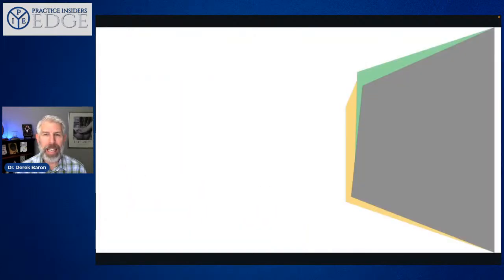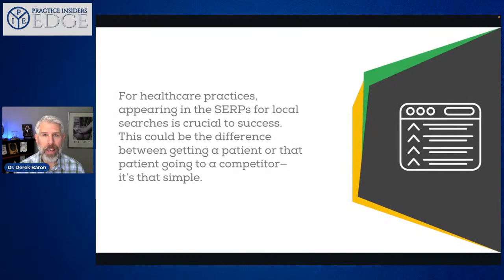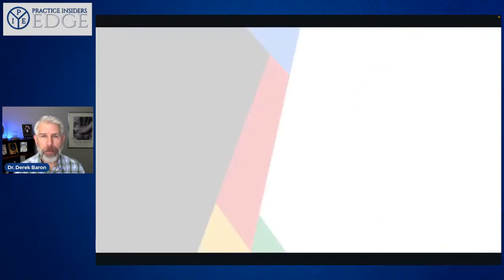So let's dig in here a little bit today. For healthcare practices, appearing in the search for local searches is crucial to success. This could be the difference between getting a patient or that patient going to a competitor. It is that simple. Somebody in your community, I'm in Chicago, it has snowed. We're in the melting process a little bit right now, but if it snows and somebody hurts their back, they're not looking on Facebook, they're looking in Google and they're going to say, find a chiropractor near me. If they do that and they don't find you in the maps, they're going to call somebody on that page. That's how critical this position is.